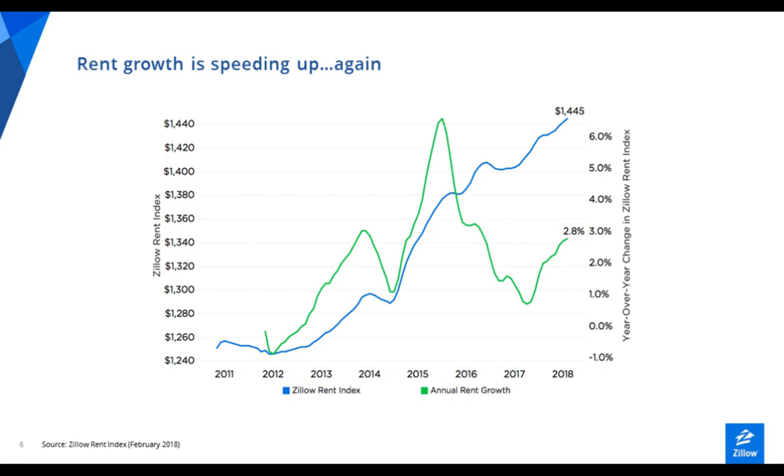What's important to know about the Zillow Rent Index is that it's different from looking at, say, a median rent list price, right? And what makes it very different is that what we first do is estimate what rent would be on every property that we have on our site. Right?